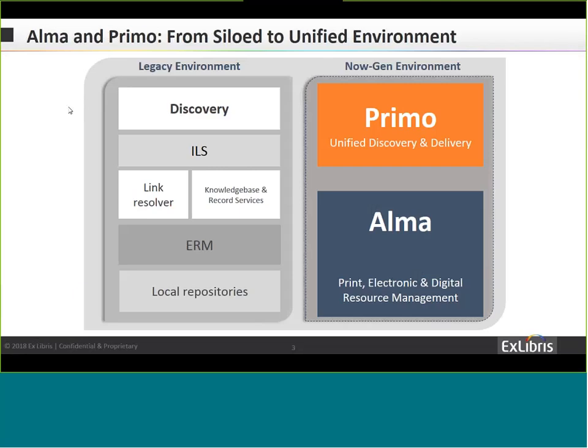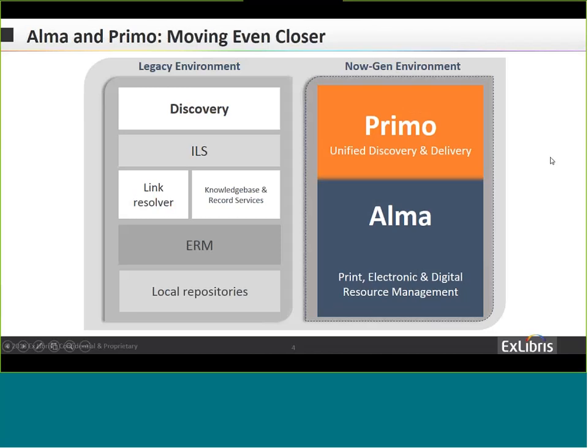So this is a slide that many of you have probably seen a long time ago. It's an old slide describing the move from discovery over multiple different systems and elements in the library to Primo and Alma. And what we're talking about here in Primo VE is basically this move. We're still talking about Primo and we're still talking about Alma. They're still separate systems. They're designed to do separate things. The index that the staff use in the staff search in Alma is different than the index that is used in Primo.